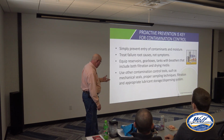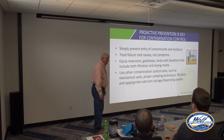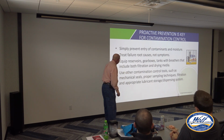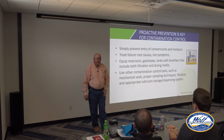I think this is the last slide, and then we'll be done with this section. Proactive prevention is key. Like the STLE says, keep the dirt out, keep the water out. A lot of your problems never happen. Simply prevent entry of contaminants and moisture. Treat failure root causes, not symptoms.